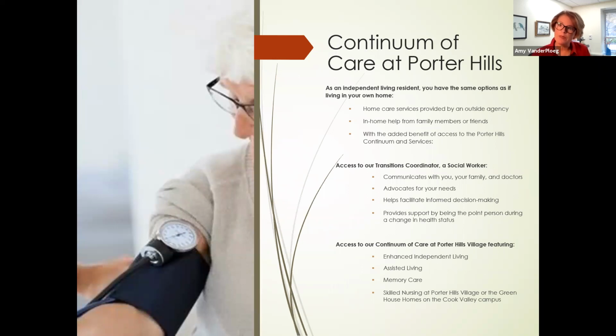So in speaking about independent living, then what are the options as far as the continuum of care at Porter Hills? So I'm first going to describe it as an independent living resident, and then we're going to move into each one of those different levels of care and talk about that. So as an independent living resident, you have the same options as you do right now living in your own home. So you can bring home care services into your apartment or your townhome that would be provided by an outside agency. So you could hire an agency to provide home care to come into your apartment in independent living.